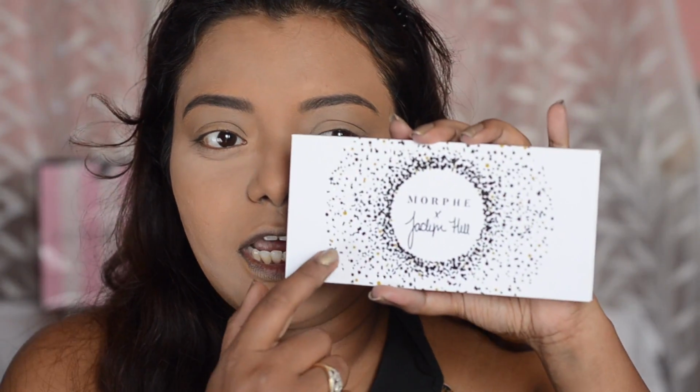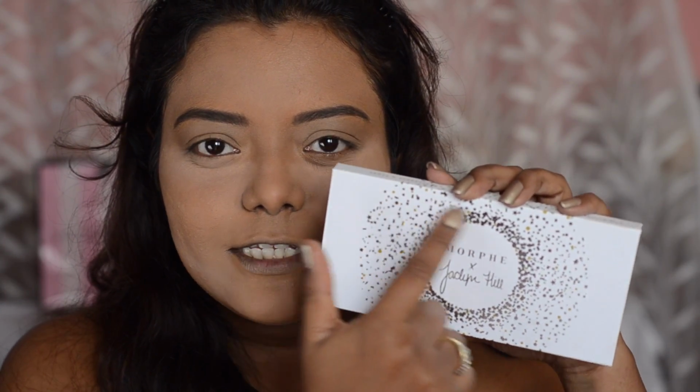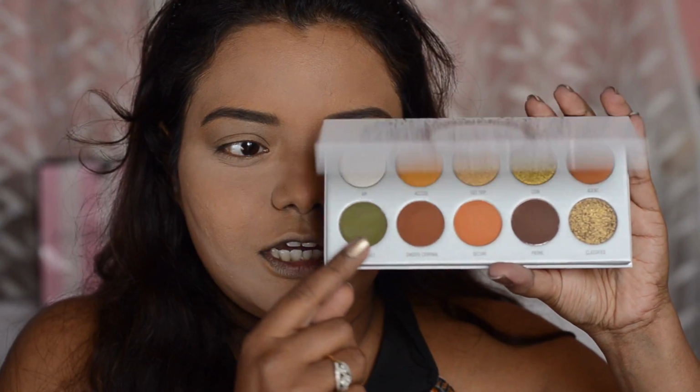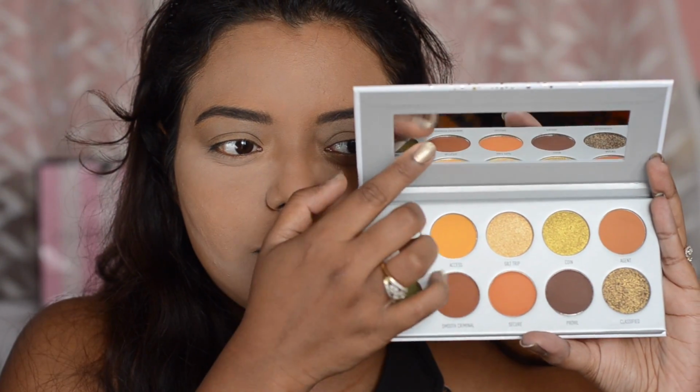So for my eyes, I'm gonna use this Morphe JACLYN HILL collaboration palette, Armed and Gorgeous. So this is one of the palettes from her collaboration, and it has slight yellow dots. I don't think the camera is picking up, but there are some yellow dots in it. So that means it has all the yellow tone colors. So this is how it looks. And it has a big mirror also here.